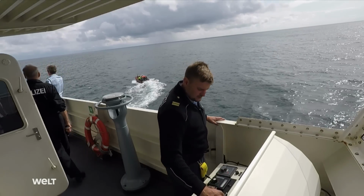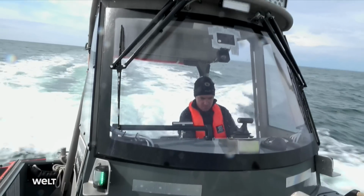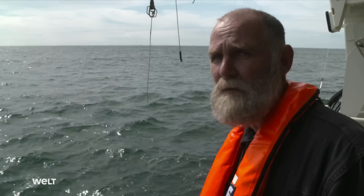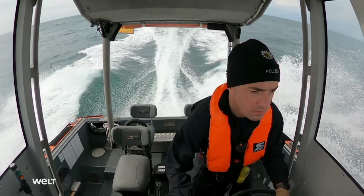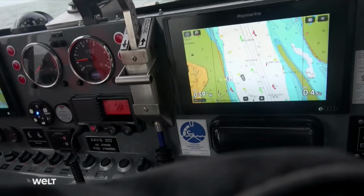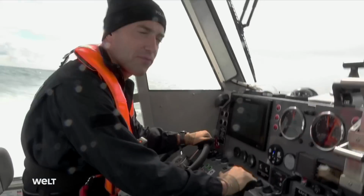The mothership has continued on course. They can now sail back in the wake to rescue the person. It's an advantage for us, especially when it's dark. The rescue team consists of 3 members led by Sebastian Ballmann as skipper. Their speedboat can travel at speeds of up to 84 kilometers per hour. We have 2 engines with just over 500 horsepower.